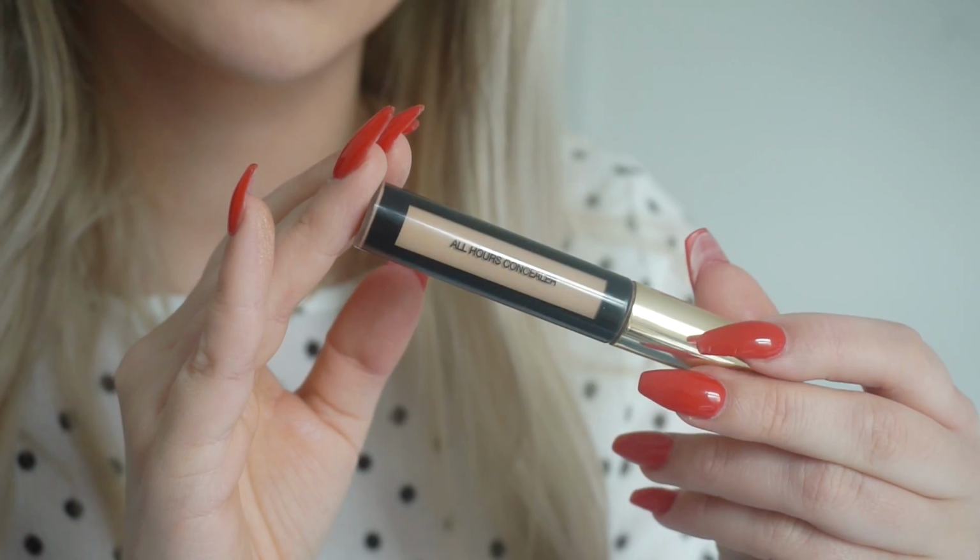So a concealer that I'm loving is the YSL All Hours Concealer. This one is what I mainly use under my eyes because it sets quite well. It's nice under powder and it is super thick, so it's nice and pigmented. It's good for getting rid of the dark circles. I use that alongside the L'Oreal Shaping Sticks just if I need a little bit more coverage.